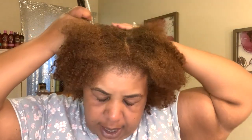Look at the growth. Okay, so when I rinsed out the shampoo, my hair actually felt like it was stripped and dry, right? And these parts ain't gotta be straight because this ain't gonna be no style. It felt like my hair was stripped, but it cleaned my hair very good. It cleansed it very good.